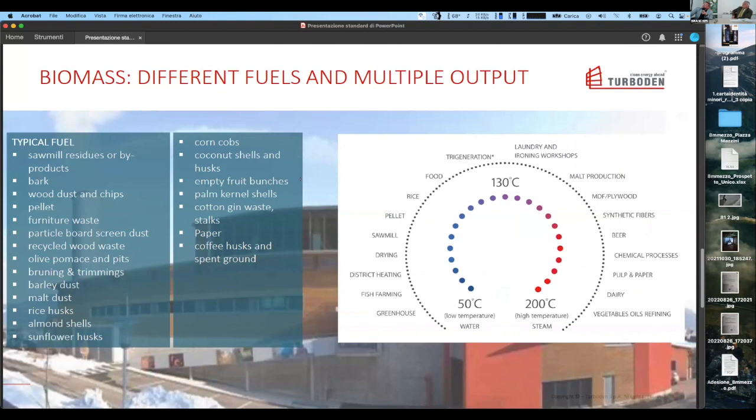This type of technology, so the combination of biomass boiler and ORC plant, is very flexible. So we can use very different fuels and produce multiple outputs. On the left side, we can see a lot of different fuels that the companies, as Uniconfort, that is one of the leaders of this market, can use. It is sawmill residues, for example, byproducts, barks, wood dust, chips, etc.